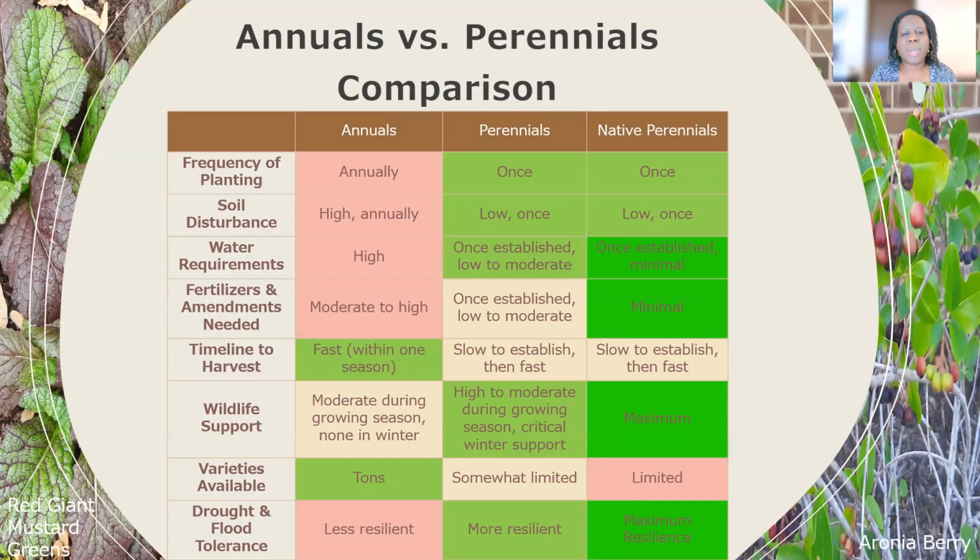So if we look at my little comparison chart here of annuals versus perennials and then native perennials, if we start with the frequency of planting, annuals clearly have the disadvantage because they have to be planted annually, whereas perennials as well as native perennials, you only have to plant them once. So that's definitely less work on you.